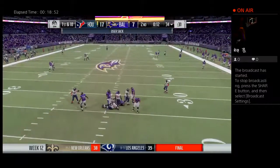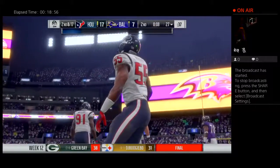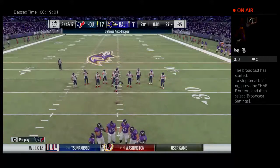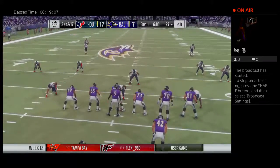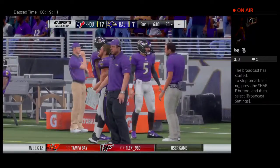And he held on to it too long. A coverage sack. Down he goes. Bernardrick McKinney in there to get him for sack number 9 now on the year. The amount of sacks that they've absorbed in this game is absolutely extraordinary. Let's just face it. This offensive line, flat out, cannot handle this pass rush. It's been demonstrated time and time again.